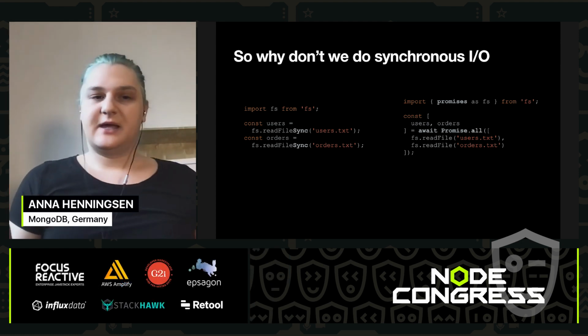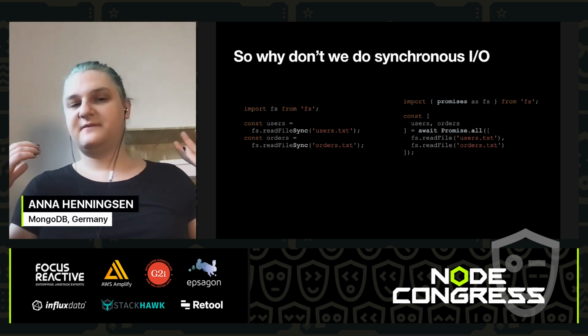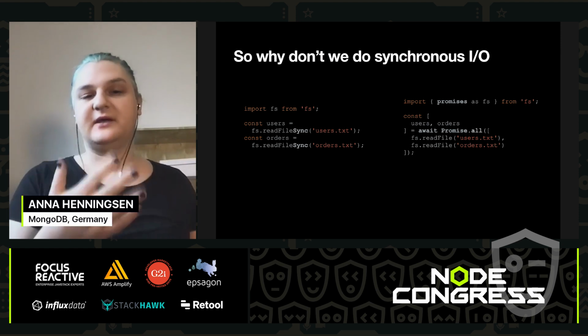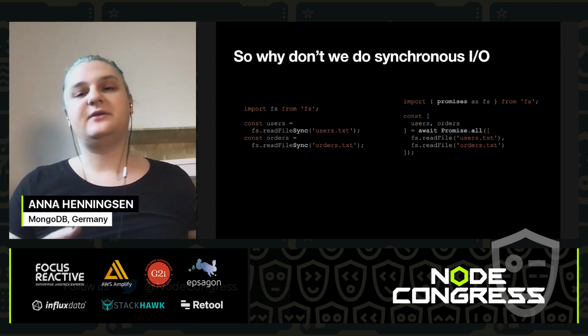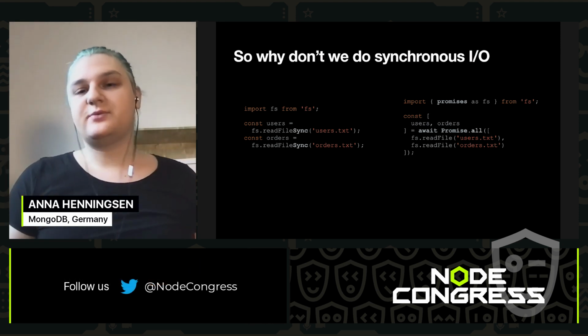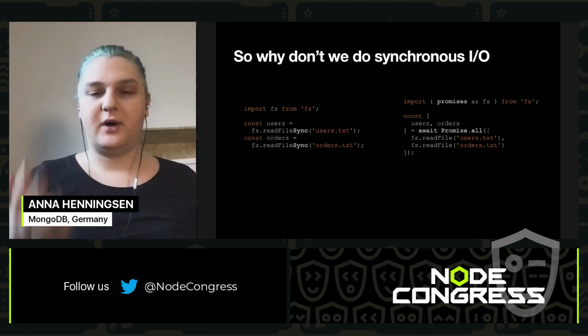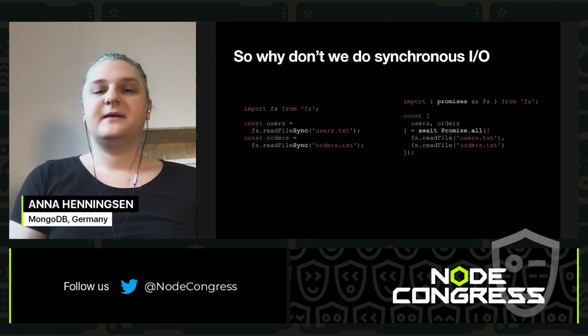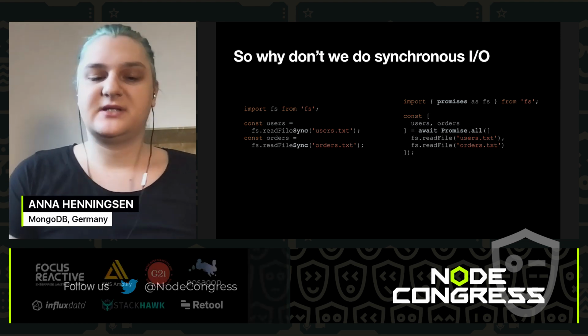So here, side by side, on the left-hand side, you have the classical synchronous way of doing I/O, of loading a file from disk. On the right-hand side, you have an asynchronous way. And in this case, you could also say it's more modern because it uses async await promises. In the end, these two give the same result.